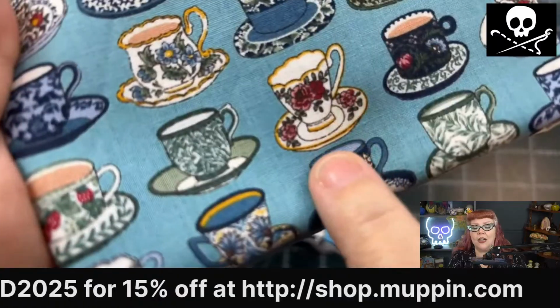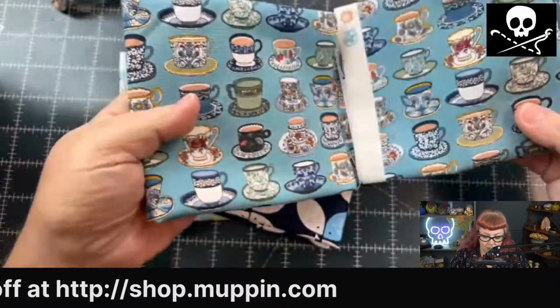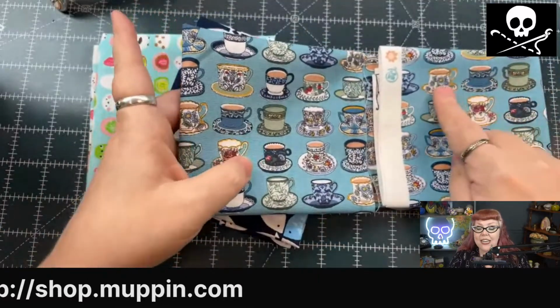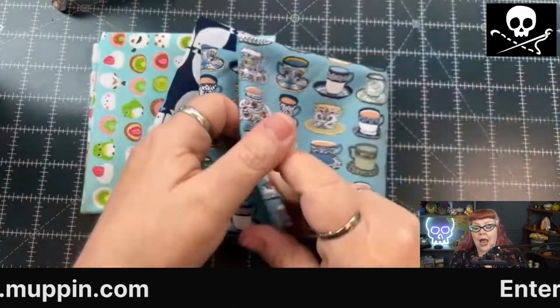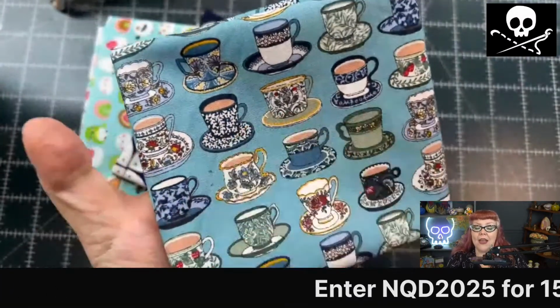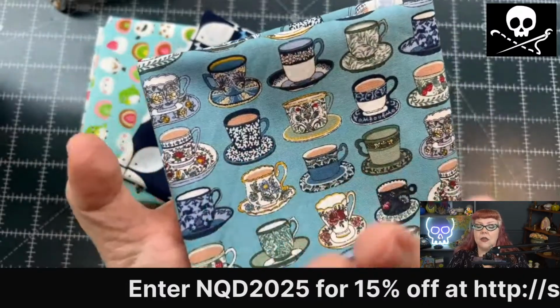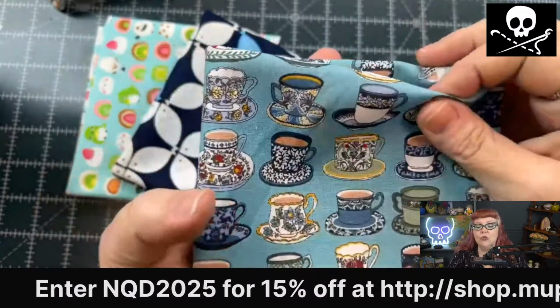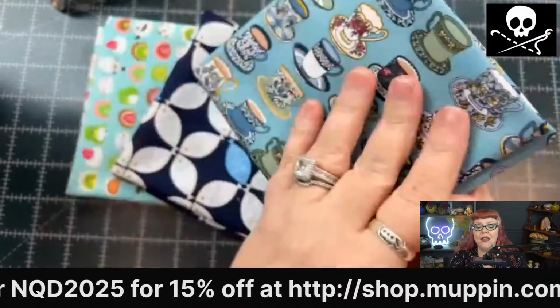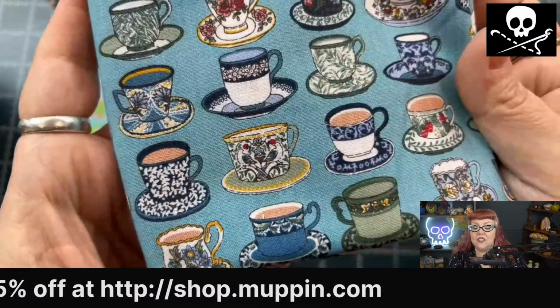But oh my gosh, these are just too adorable. These little teacups are about an inch across, so they're really tiny. This would make a lovely bag. It would make lovely housewares, placemats, you name it. It would be just quite adorable as that. I just think this is so pretty.